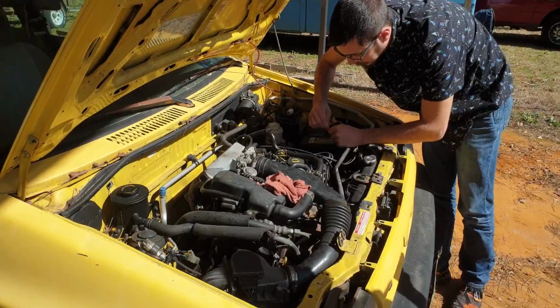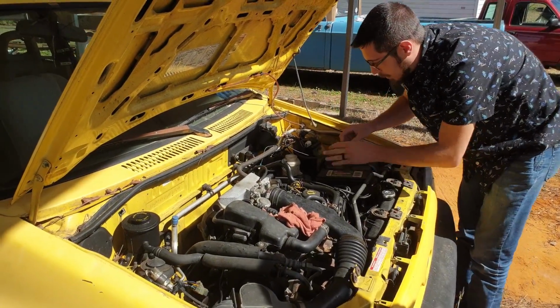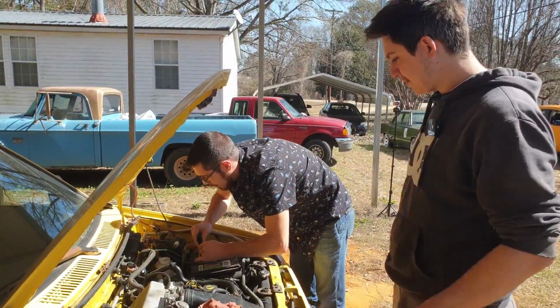So you said 90 was the last year for power steering, period. Yep. The option was dropped for 91. Wow. And even then, I think the dealer had to order it. Like, it wasn't in a normal feature list on the brochure.